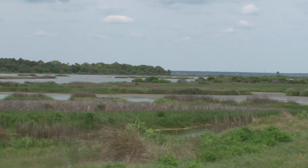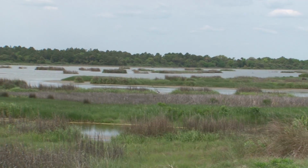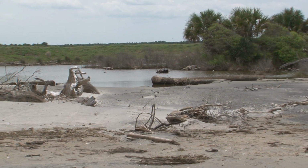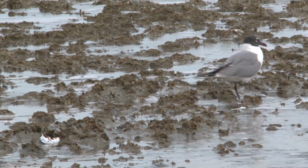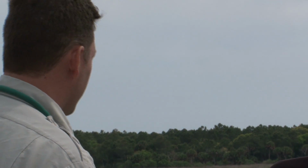The failure of that levee will lead to a wholesale transition in habitats across the island into a more saltwater tolerant area like salt marsh, which could be good for certain species, but a lot of species that we're managing for, and have been managing for the past 90 years or so, those are going to change. And it's that change that we must adapt to.